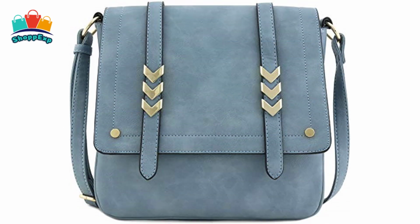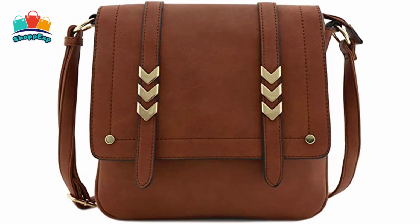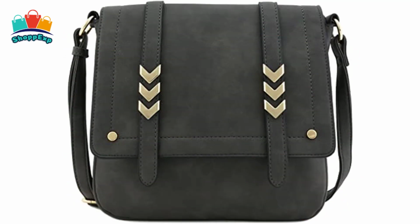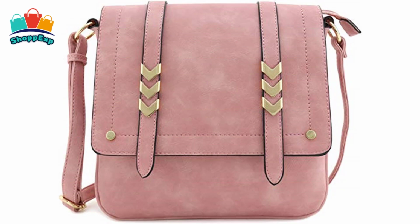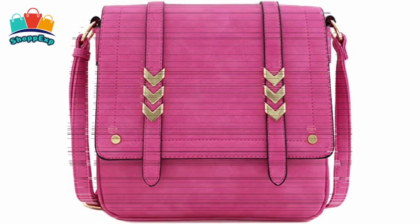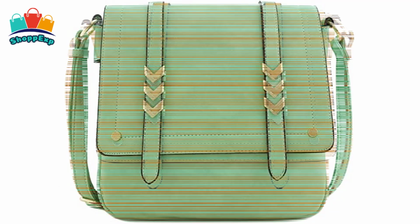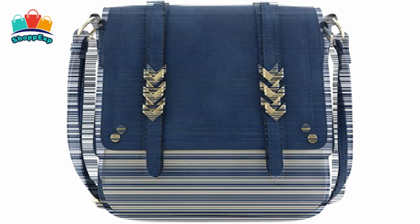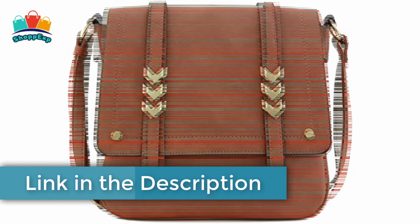It has very high quality faux leather. The hardware material used in this bag is gold tone, which makes this crossbody bag more durable. It has one zipper pocket and one slip pocket inside the crossbody bag. The double compartment makes it easier to organize your daily routine items. This bag is very favorable for large items like tablets, iPads, laptops, etc. You can easily put your things in it.